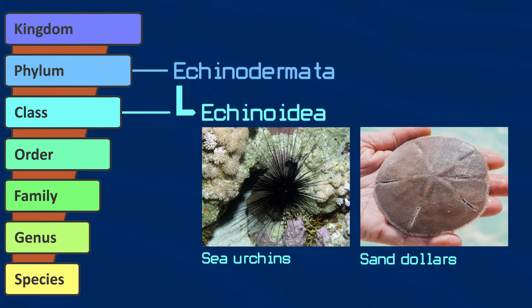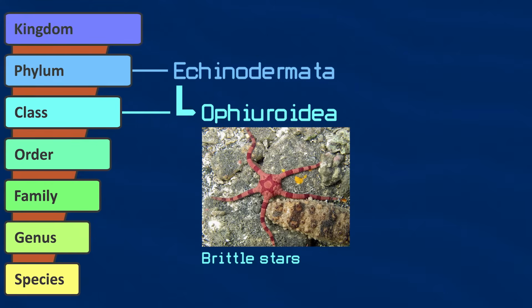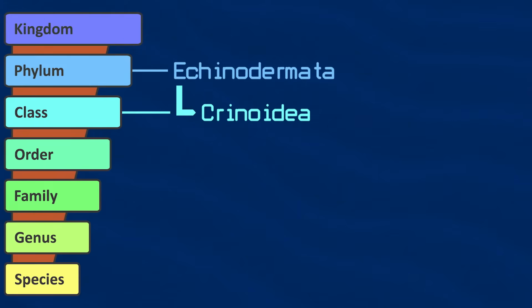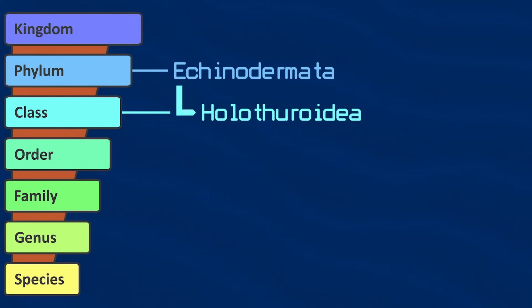Right, there is the class Ophiuroidea, which are the brittle stars, and in case you didn't notice, I've never heard this word pronounced out loud. I've only ever seen it written down, so hopefully I got that right. We got the class of Crinoidea, which are the sea lilies and feather stars. And then last, but certainly not least, there's the class of Holothuroidea, which contains everyone's favorite cucumbers of the sea, the sea cucumbers.